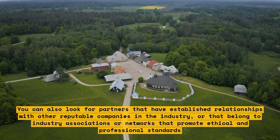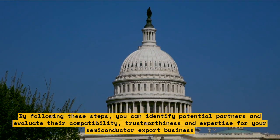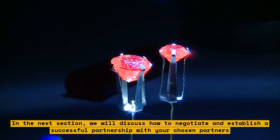By following these steps, you can identify potential partners and evaluate their compatibility, trustworthiness, and expertise for your semiconductor export business. In the next section, we will discuss how to negotiate and establish a successful partnership with your chosen partners.